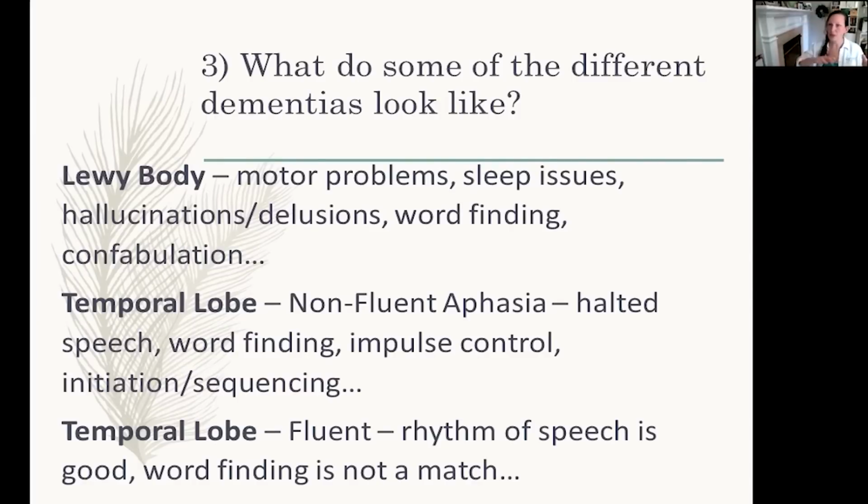Temporal lobe: she demonstrated two different ones here. Non-fluent aphasia, which is that halted speech. Word finding really was hard, so a lot of words just didn't come out or couldn't be made. But she was understanding what I was giving, just not as able to produce. There might then be a transition to some impulse control and some initiating and sequencing issues, which are more of a prefrontal cortex problem. So that's the temporal lobes here and the frontal here. That's the frontal temporal that we've been talking about.